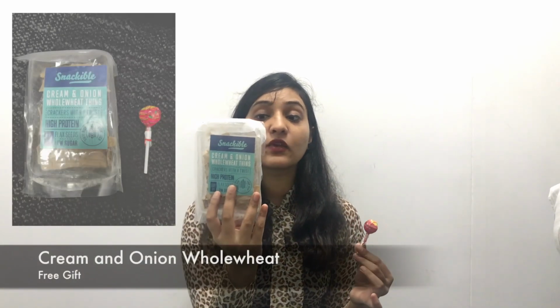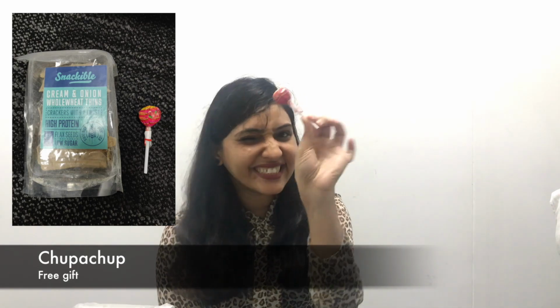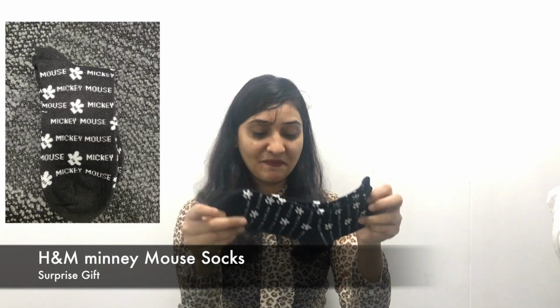Then we have a couple of snacks inside, and she did not include any money for these because they were gifts. So first we have cream and onion Whole Wheat Thins, and I don't see any prices on this considering it was a gift. And then we have a Chupa Chups lollipop, so that's that. We got one more surprise gift, that was this. It was wrapped so beautifully, in a pink mini gift wrapper, and these are Minnie Mouse socks from H&M. So overall, I just calculated the value. It was around 6,700, 6,645 rupees, and it does not include the value of the box itself or the snacks or the socks.